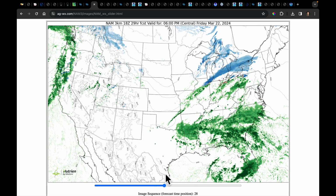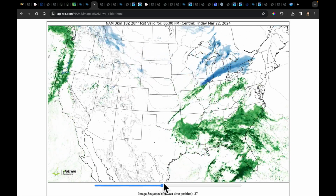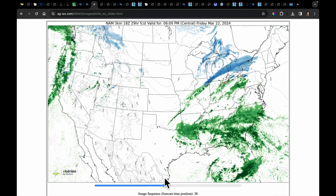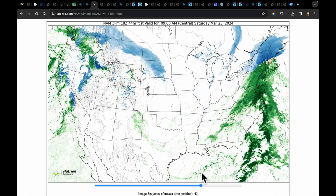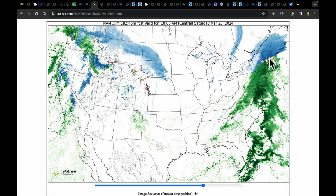There's going to be some locally embedded thunderstorms. Right now, the severe threat is not high with this system, but it's going to be a soaker throughout the day here on Friday, getting into early Saturday morning as that low curls into New England.